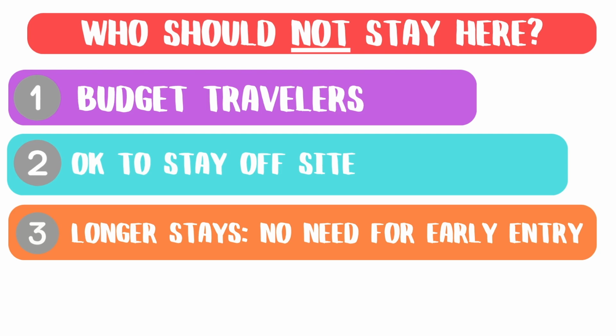Though do keep in mind that then you're not getting that perk of early entry, which comes down to the third person who might not need to stay here, which would be people who have longer stays so that they have more days to space out their rides and they don't need that early entry. Or if you're just okay with waiting in longer lines, or if you know you're not going to wake up to use that perk, then don't pay for it. So that's who should not stay here. And that is the Disneyland Hotel.